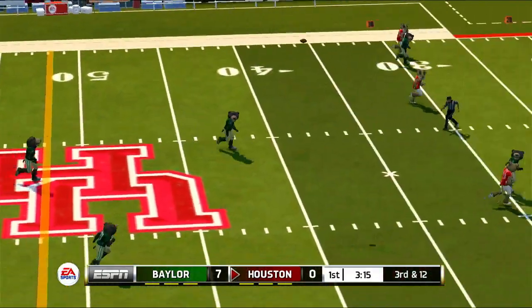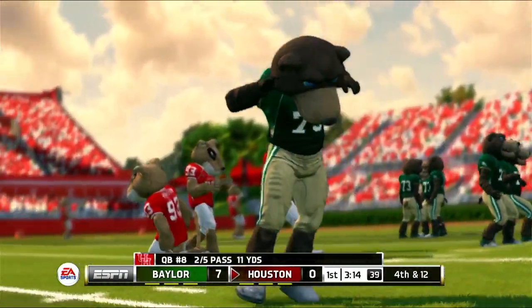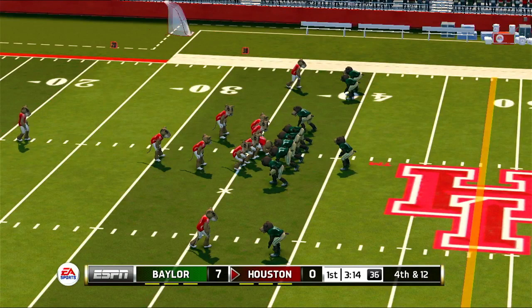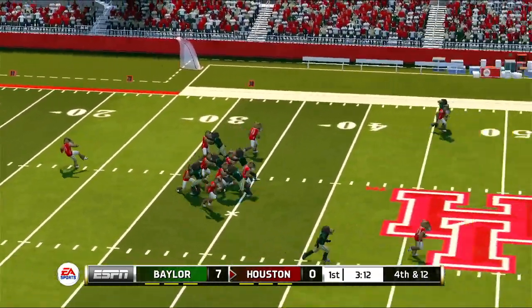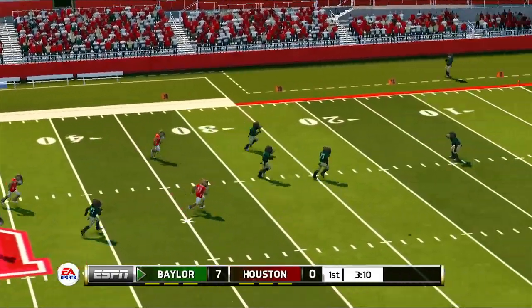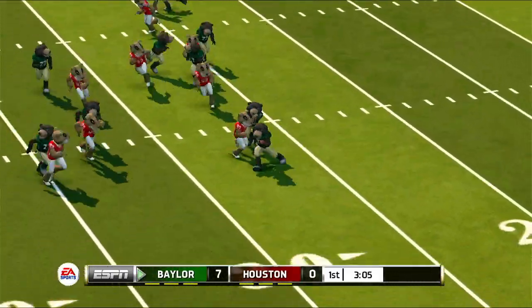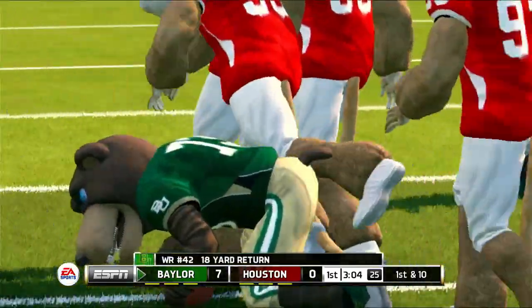He goes downtown. Can't haul it in. And they're going to have to bring on the punt team. Great hold by the defense. They were expecting the pass play, and they defended it very well. He punts it away, and it's a great kick. And he was able to pick up some nice yards on the return.